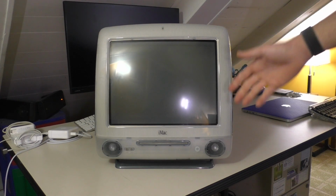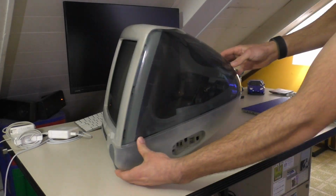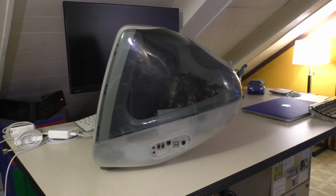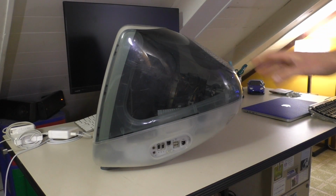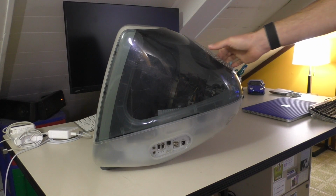As you can see, it's in this nice graphite color. If I turn it this way actually, you can see that the casing is graphite in color. That color was exclusive to the iMac DV, and this is the SE model, which means it has the fastest 400 megahertz G3 processor. Of course, it is a CRT Mac.